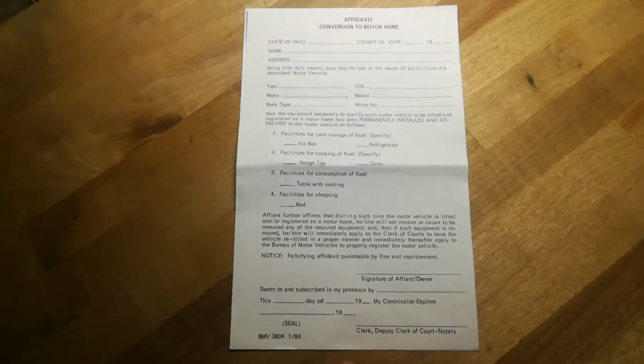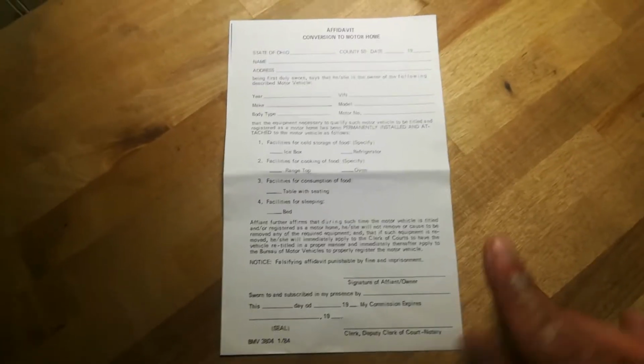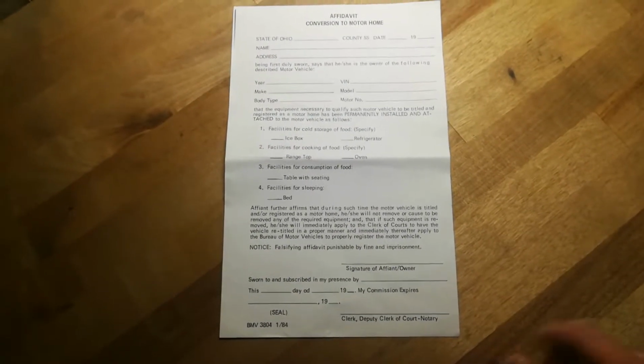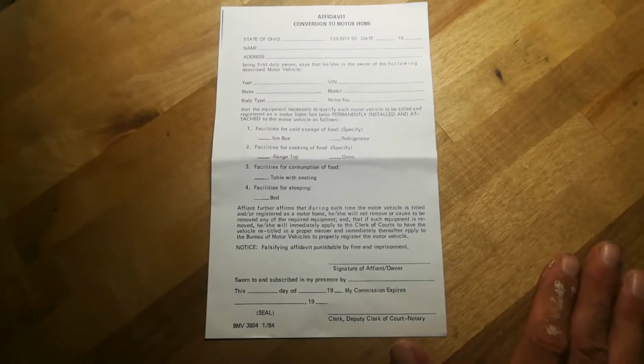Literally, I just signed it and they gave it the seal of records, and my copy with my signature that says I did all this is basically on record. So you can expect that, but pretty simple.